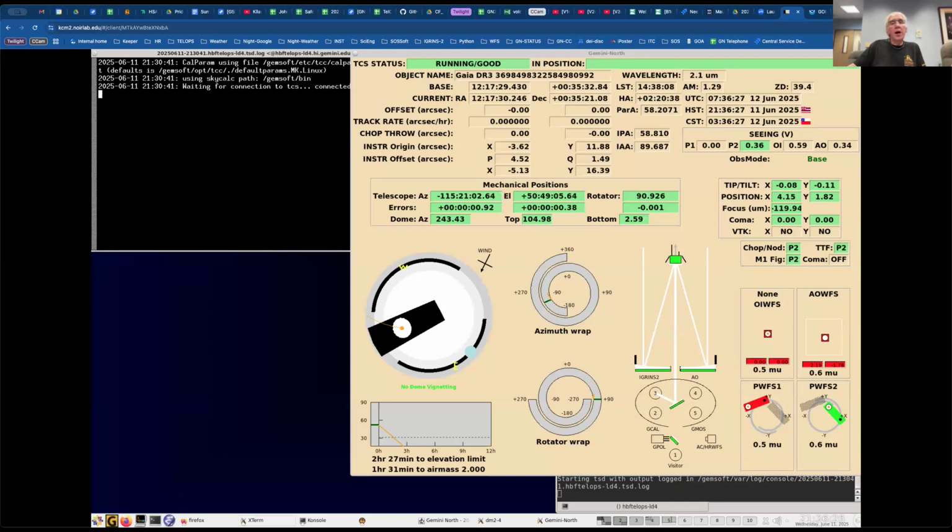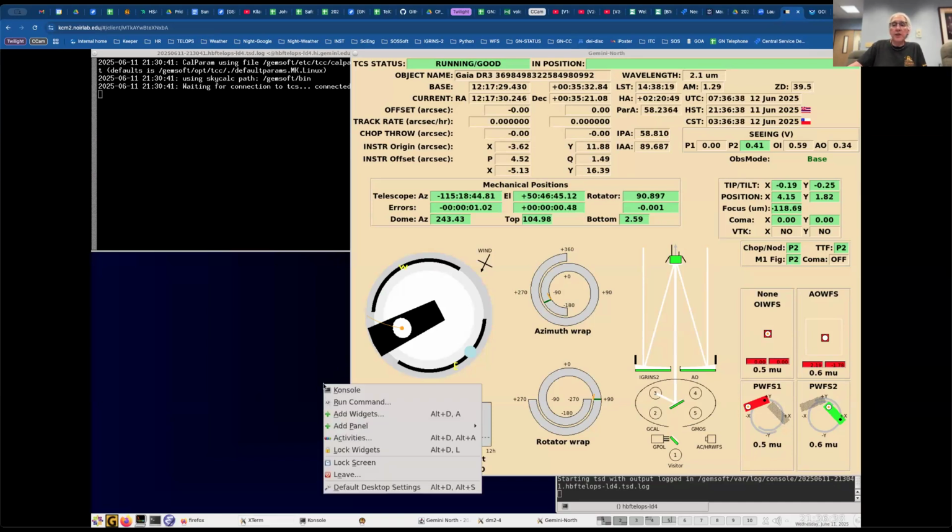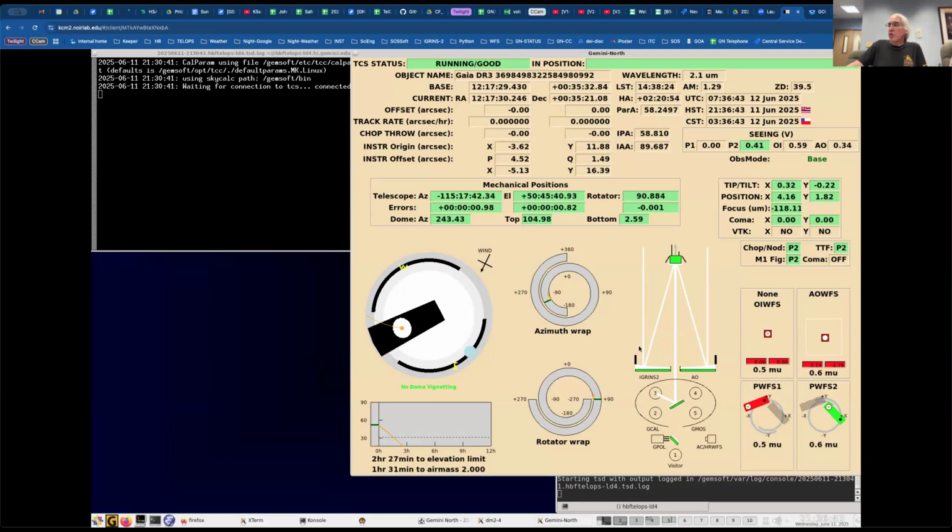So I was going to give you this little view. This is one of the many windows that we monitor over the course of the night. This is what we call our TSD, our telescope status display. It shows us what the telescope is doing right this moment. We can see we're pointed at this object. We've got a location in right ascension and declination, or altitude, elevation and azimuth. Errors here means not mistake, but rather deviation from expected. Our errors are very small, which means the telescope is pointing where it should be to within a fraction of an arc second. That's really good.